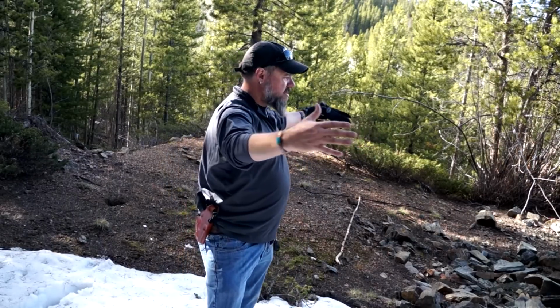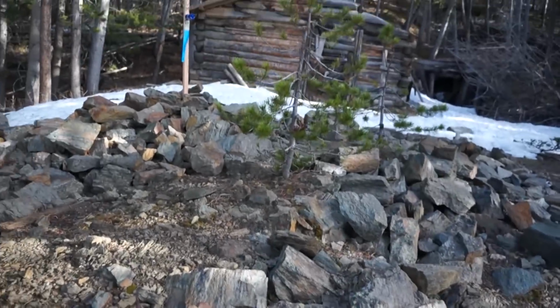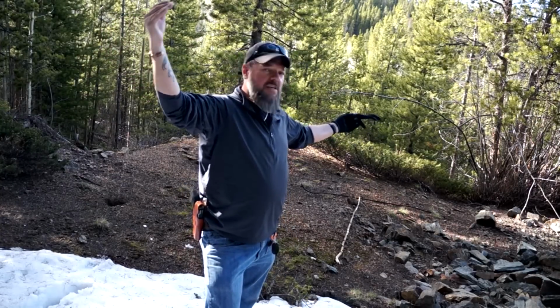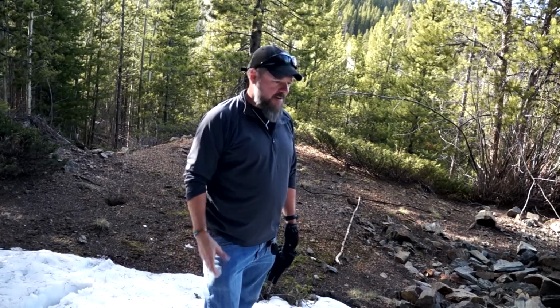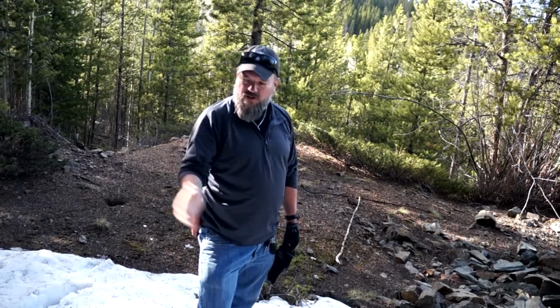There's also, as I'll show you, a large, massive stack of gold ore sitting out here waiting to be shipped off. I'm not exactly sure where they're shipping it off to, as there's a road below and there's a road above, but they're both probably 200 feet from this mine. So I guess back in the day they would have just sent Mr. Donkey up or sent Mr. Donkey down, and that would have been it. But for now, if you're the one that ends up purchasing this mine, you might want to cut yourself a nice little road right up here so you can start pulling ore out.